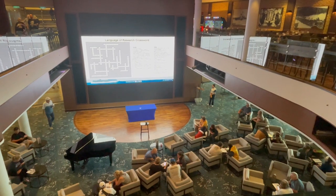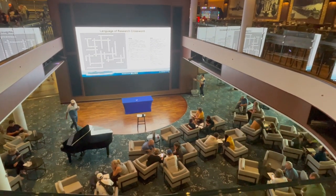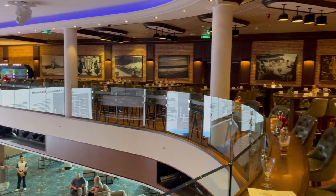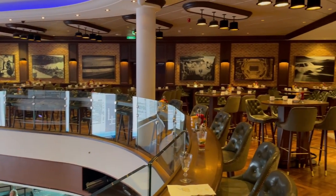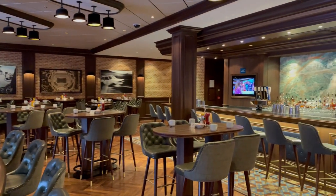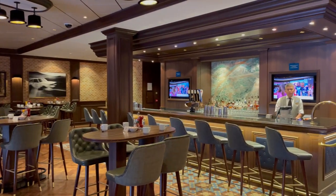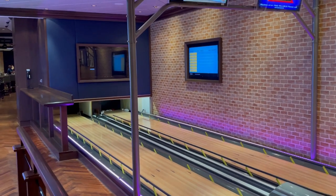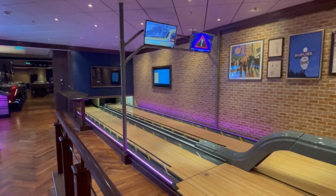As we pan around, we overlook the atrium area, where numerous events are held throughout the cruise and can be quite loud if you're trying to get a quiet meal. There is also overflow seating and a bar. A mini bowling alley and arcade games round out the area.